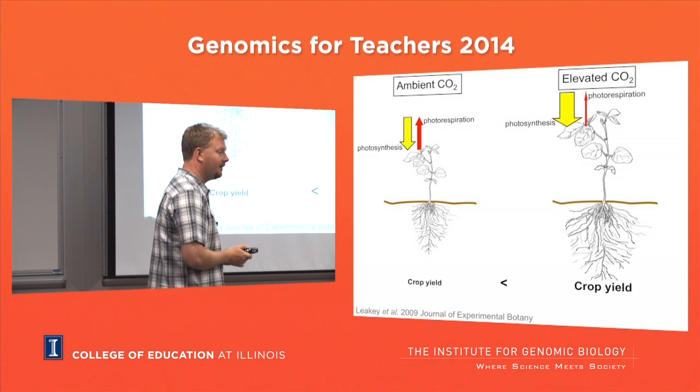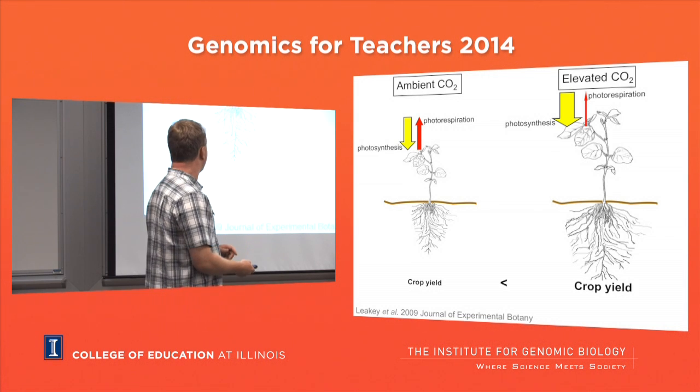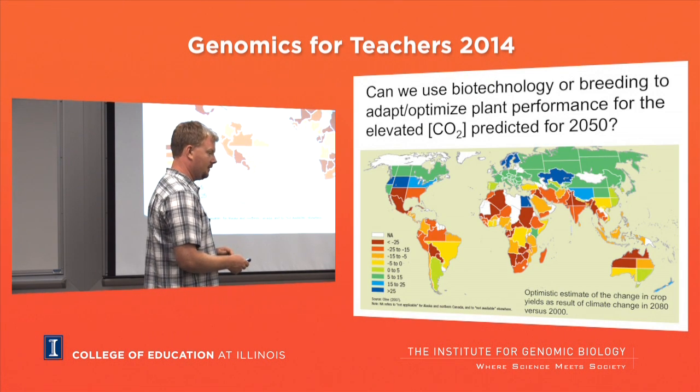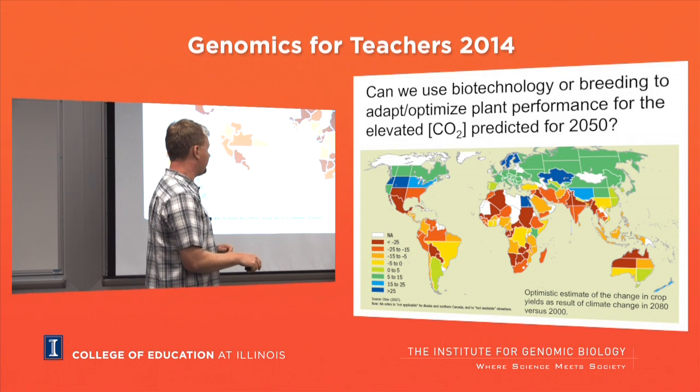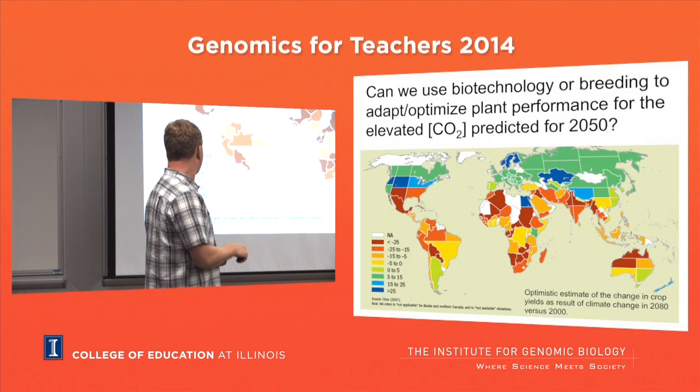Yes? Just because we're here, can you go back a slide? Oh, sure. Okay, so what is this showing us? This is showing us how yields would change in 2080 versus 2000. Okay. So it's nothing to do with the CO2? Yes, it does.